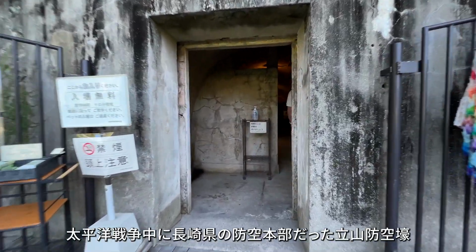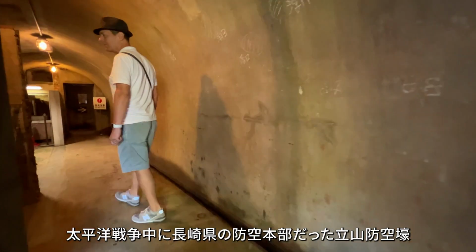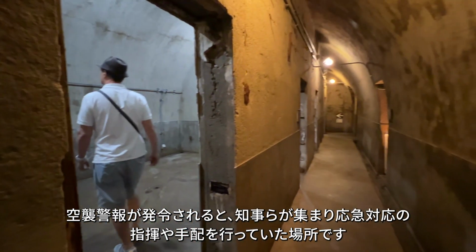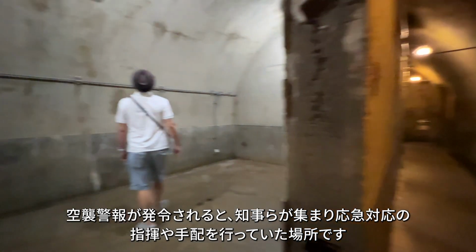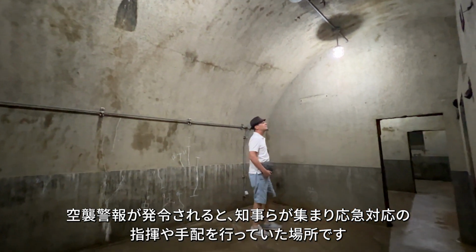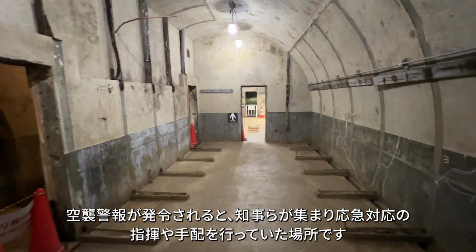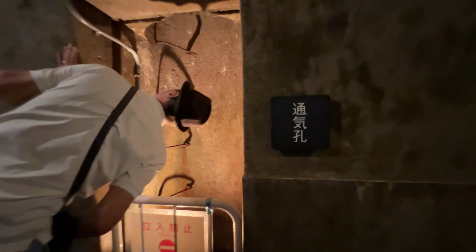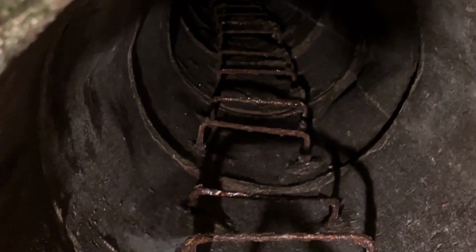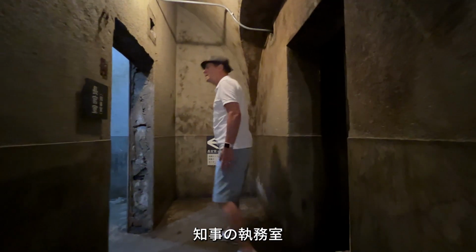Next, I went underground. I mean, literally underground. This is the Tateyama Air Raid Shelter, which was used as the Nagasaki Prefectural Air Defense Headquarters during the Pacific War. When an air raid alert was sounded, the prefectural governor and other personnel gathered to conduct and arrange emergency responses and rescues. Much of it remains as it was back then. This was for ventilation, and this was the governor's room.